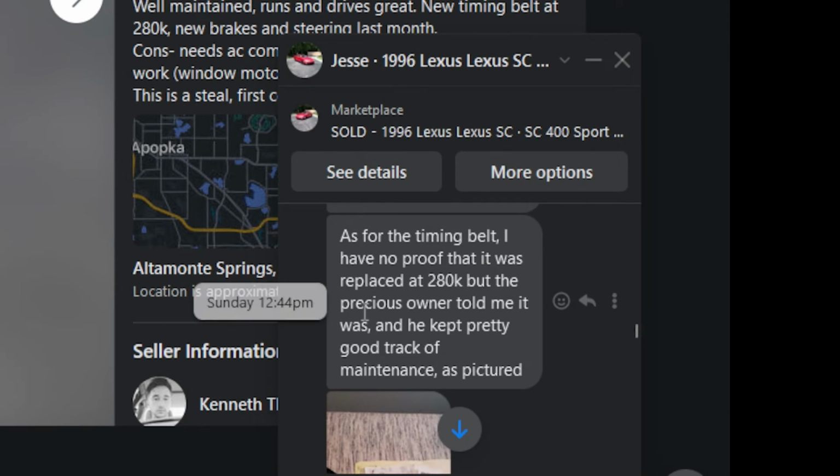So we're getting some information, and then he hits the timing belt that really doesn't have any information about the timing belt, but the previous owner told him that it was done. And I'm like, okay, we're gonna probably do a timing belt on this anyways. I want to get the full picture when I come at you with that price.